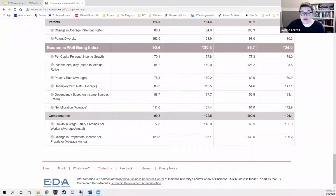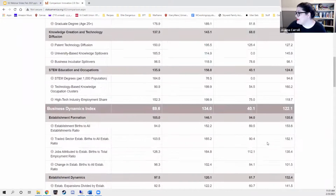Let's see here. We do still see indeed that our poverty rate is still a concern. Remember, we have the lowest index score, meaning the highest poverty rate, compared to the other three comparison groups. Now, there's certainly much more that we can look at here, but for the sake of time, let's show you how to get your hands on the data so that you can play around with it in your own time.